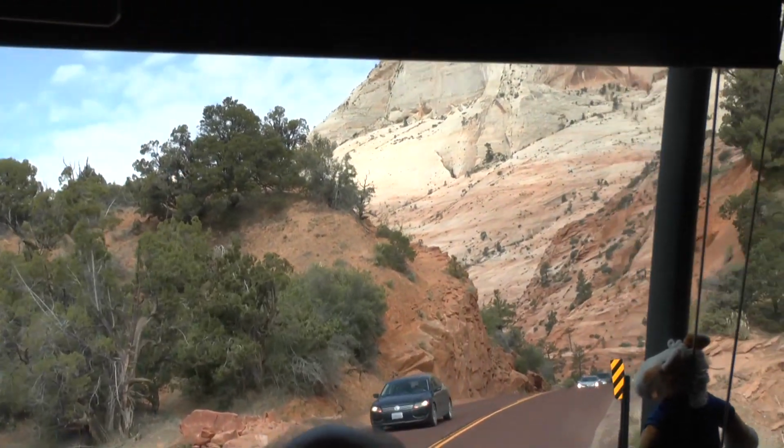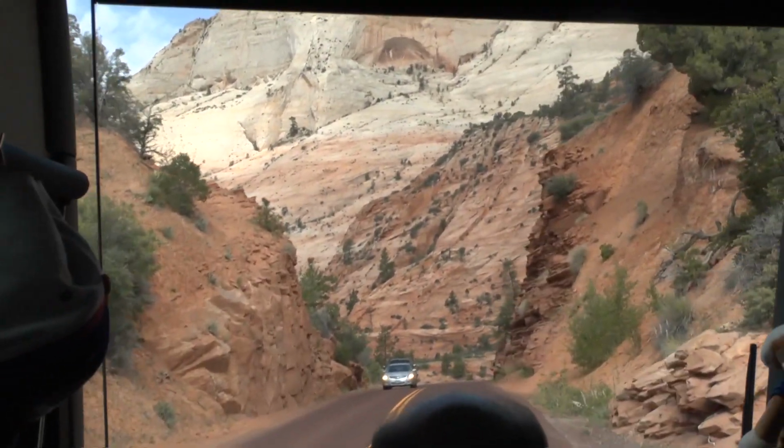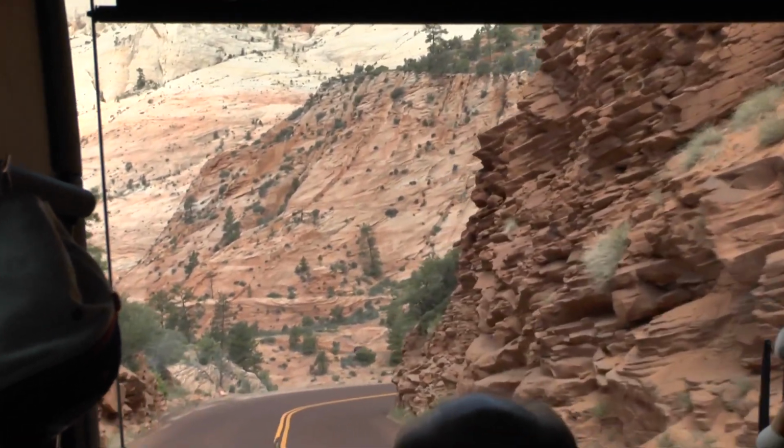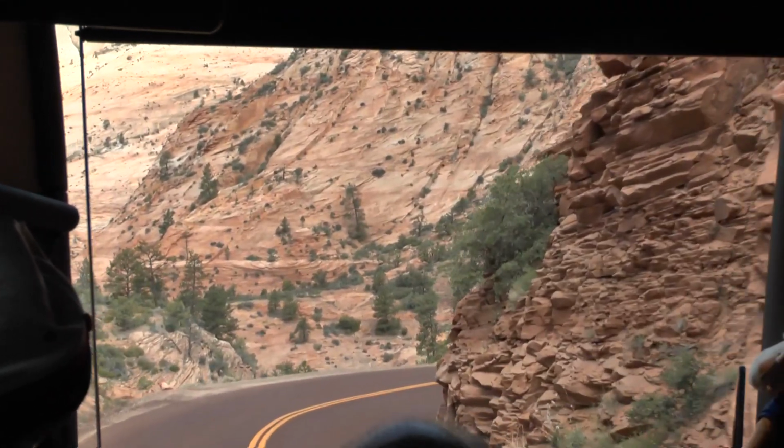We were driving through massive sandstone cliffs on either side, continually going downwards, and speed warnings were now commonplace.